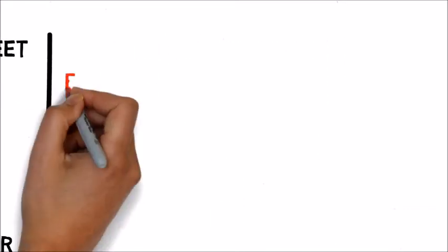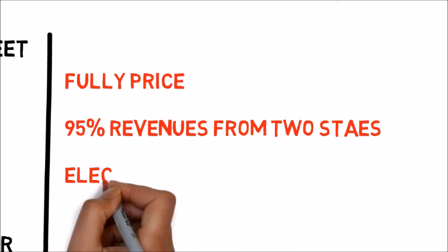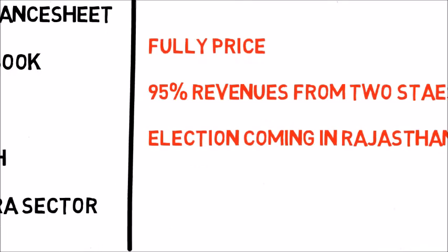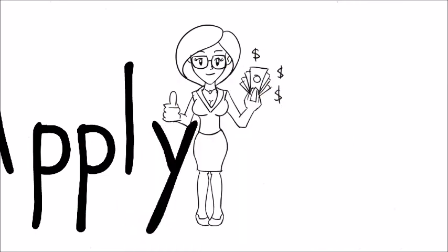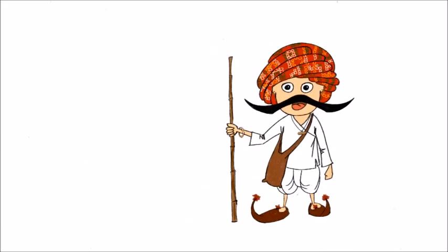And the company is fully priced, 95% of revenue comes from 2 states only, and elections are also coming in Rajasthan, which may affect this. So as a final decision, one may apply for moderate listing gains only, or you can apply for medium to long term also. I am taking a risk, so I am applying in this IPO. You people be wise, do some analysis and then decide. All these points are based on my personal research and study. There might be other aspects also.